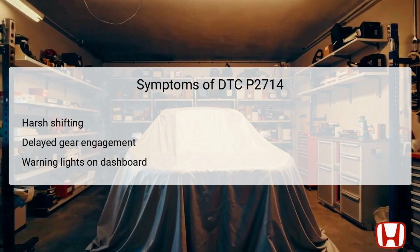The symptoms associated with DTC P2714 may significantly affect the driving experience of the Honda Odyssey. One common symptom is harsh shifting, where the vehicle exhibits rough or jarring shifts between gears, making driving uncomfortable. Another symptom could be delayed gear engagement, where there is a noticeable lag when attempting to accelerate or change gears. This can create caution when merging or during stop-and-go traffic, as it may lead to unpredictable vehicle behavior.